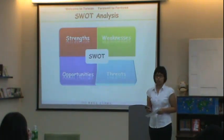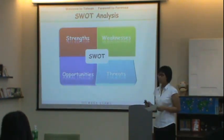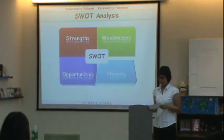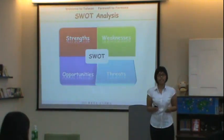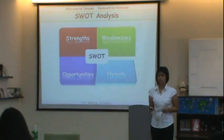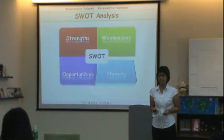And the next one is weakness. Though it is a perfect program, we still have some weak points. The weather is unstable in eastern Taiwan, and our trip is a little bit tiring for those whose physical strength is not so good. Still, hot spring has low season and high season.